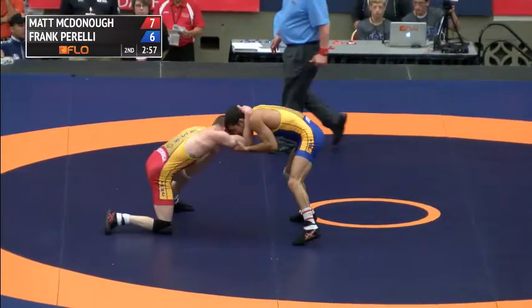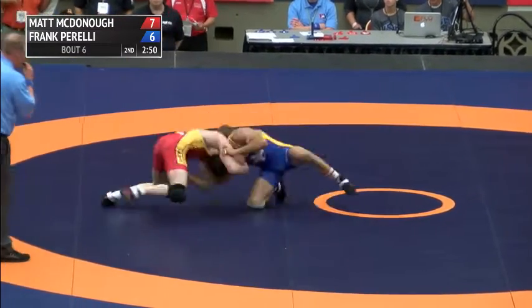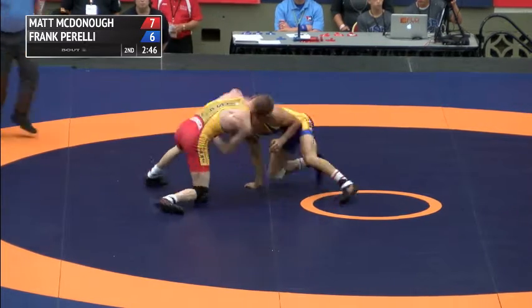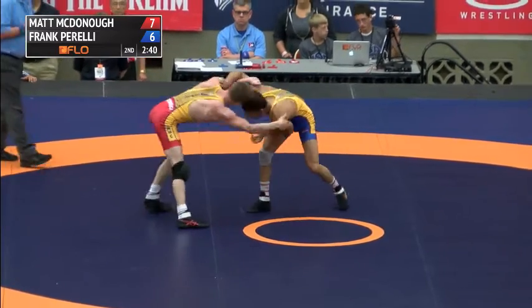We'll get back to the action here. McDonough with a collar tie, kind of a little fake attack there. Both guys on their knees. Some good snaps from McDonough. He really picks up his pace here in the second period. Kind of goes far knee tap, chucks it by, putting the pressure on Perelli real hard early in the second period.